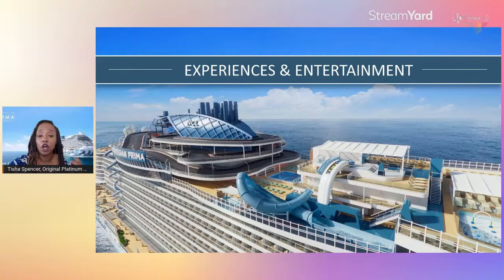And there's going to be a lot of new things, new to the brand, industry firsts, including the world's first venue that transforms from a 3-story theater into a Vegas-style nightclub. Who's ready to dance? Go ahead and type dance down there if you're ready to dance, right? There's going to be a free-fall drop, dry slides, and the largest racetrack at sea. If you've been on any other Norwegian ship, you've seen some of the racetracks. This racetrack is going to be bigger than the ones on their previous ships.